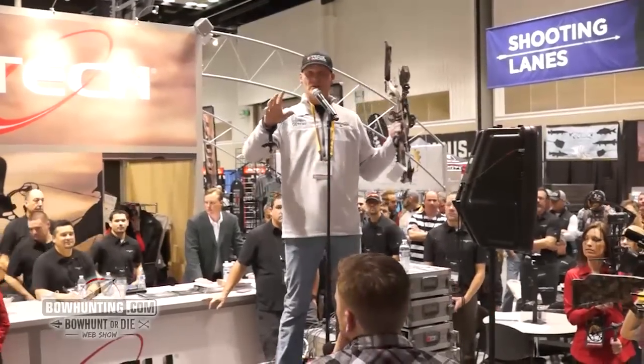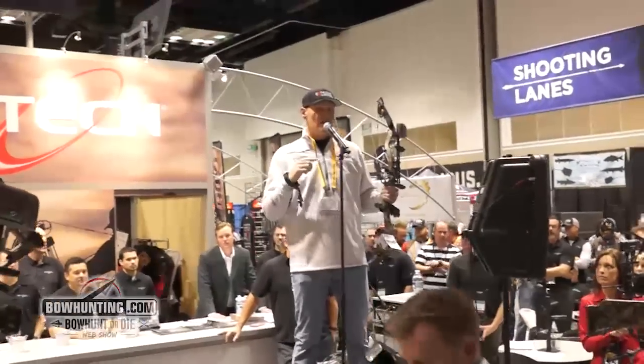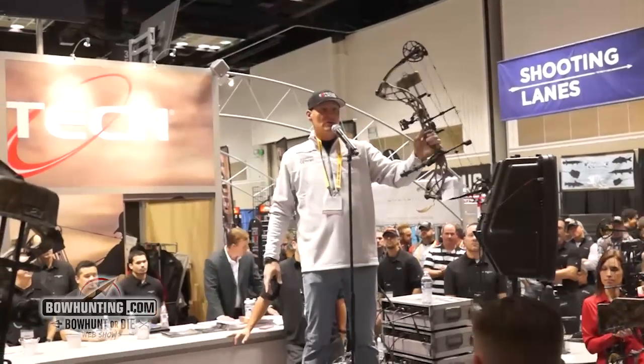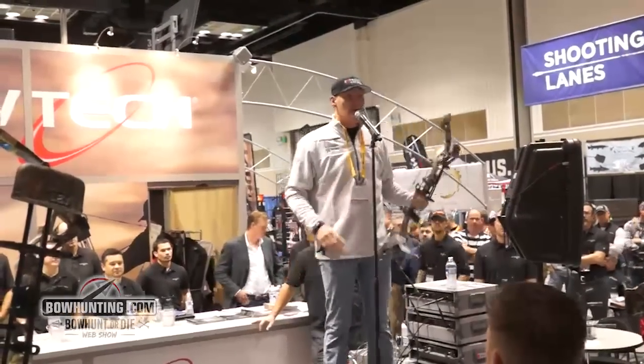You can talk to the dealers. You can also talk to guys over on the shooting lane that you actually flip it around. And it has two set modules on it. So we have a comfort setting, and we also have a performance setting right in the cam so that you can go through that. But that comes completely rack equipped, extremely adjustable, with a carbon riser, and it comes in at like 3.3 pounds. So it's extremely, extremely lightweight.